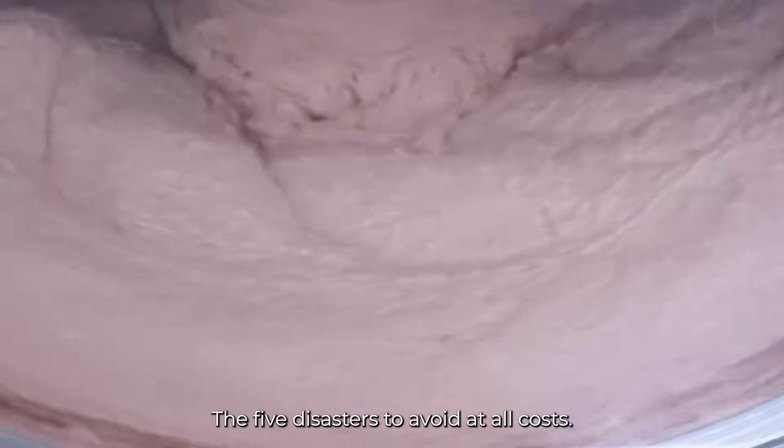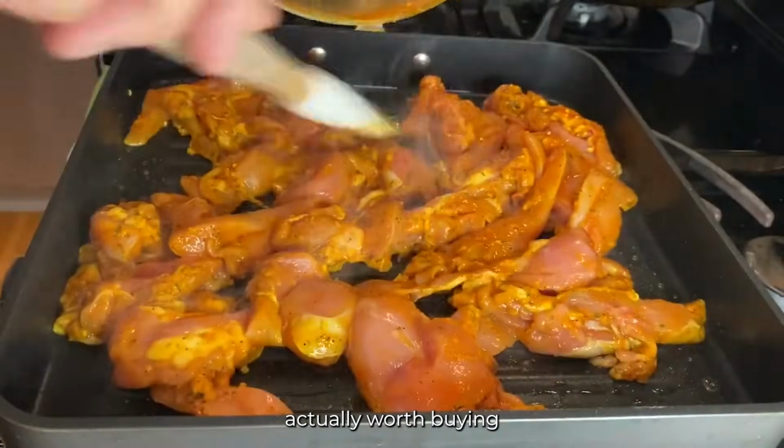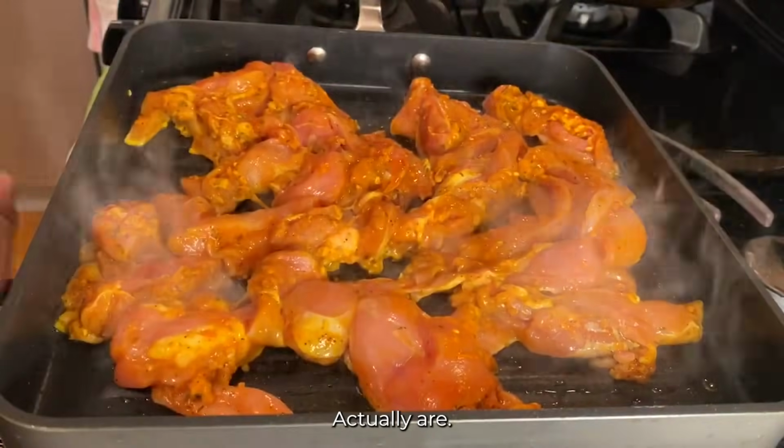So those are the 5 disasters to avoid at all costs. But I promised you 2 brands actually worth buying. And the first one will surprise you with how clean the ingredients actually are.